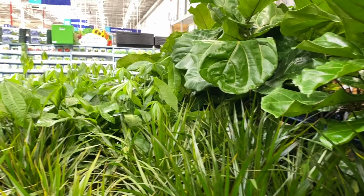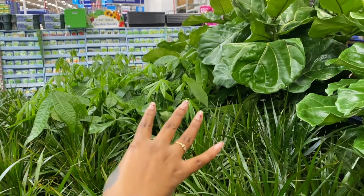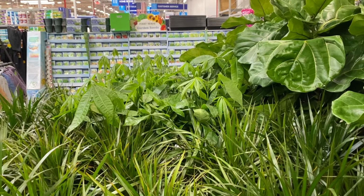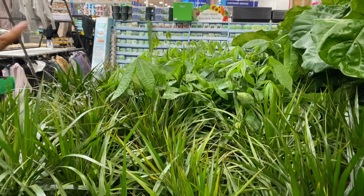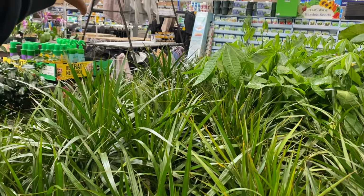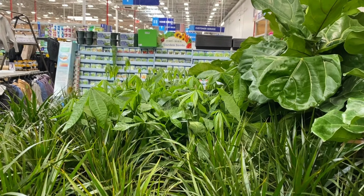As you guys can see, this is a mixture of plants. We got some money trees back there, some fiddly figs, some type of palms, a whole good mixture. Got some orchids over there, and a whole gardening kit, which I need to get into for the summertime.